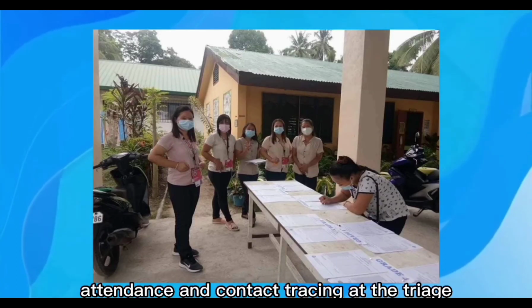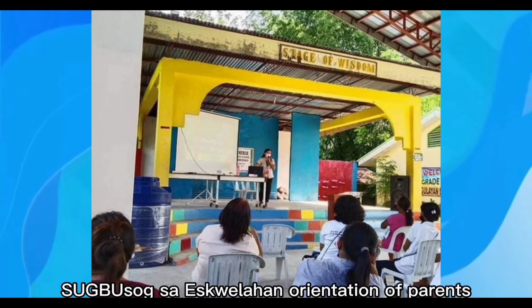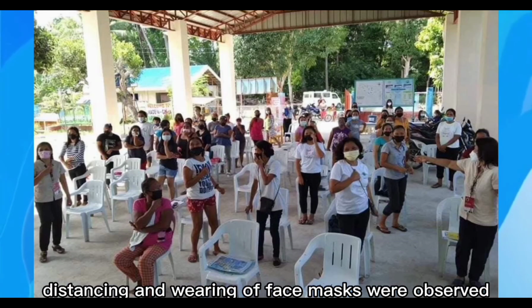Attendance and contact tracing at the triage during Sugbusog orientation. Sugbusog sa eskwelahan orientation of parents. Social distancing and wearing of face masks were observed.